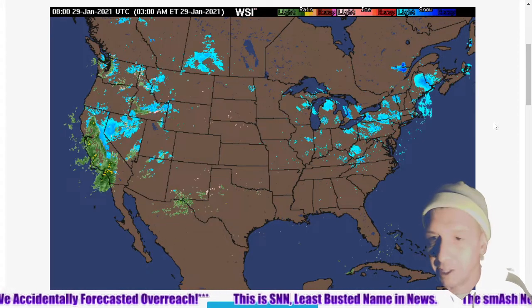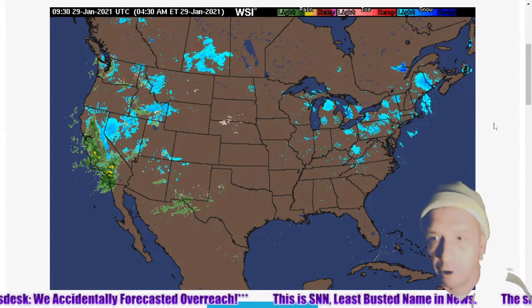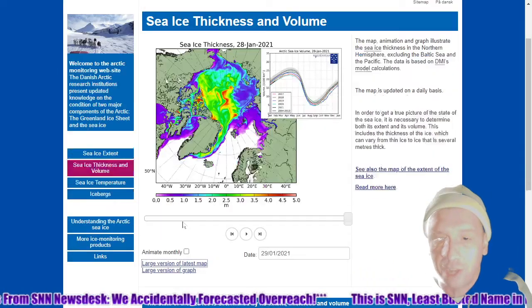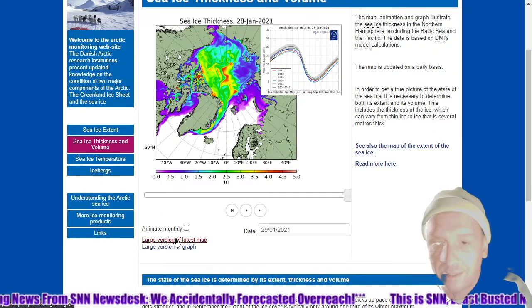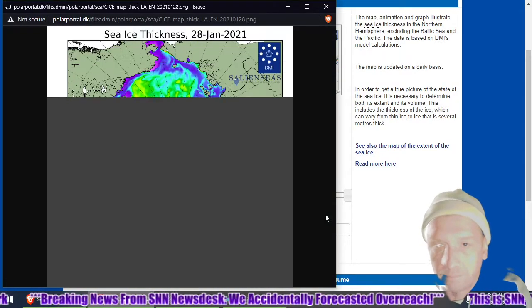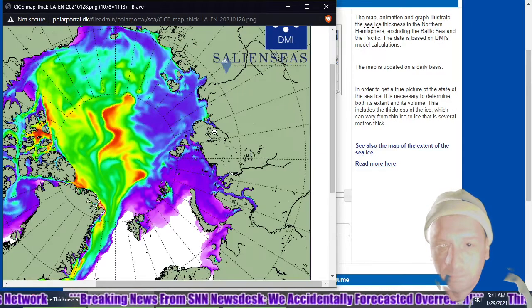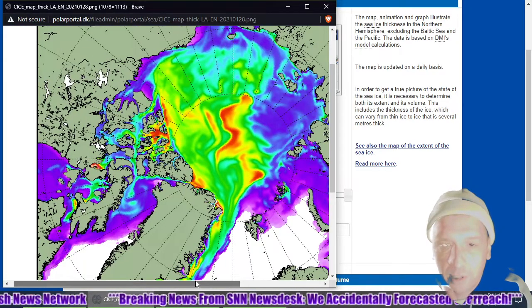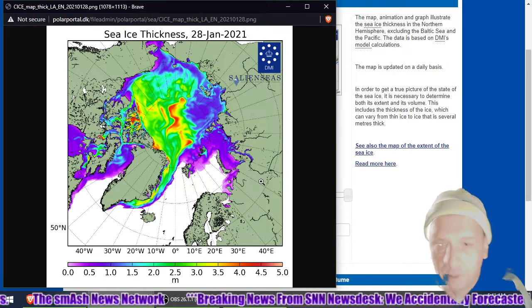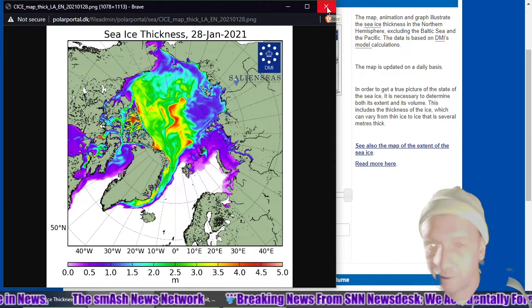As we were told for years and indeed decades that Florida would be mostly underwater by now and so on. Let's check the sea ice thickness in the Arctic region. So here's a map. There you go. There's a map of the Arctic. That is as of yesterday. And it looks pretty icy. It does not look ice-free to me.